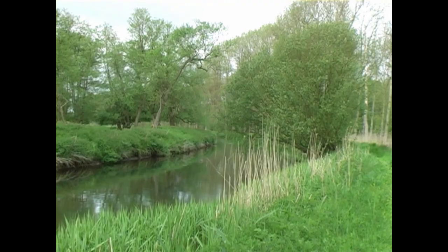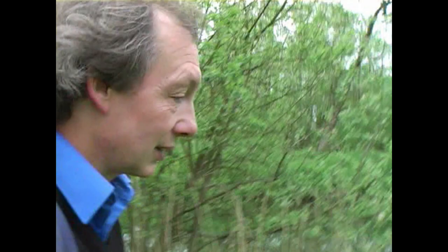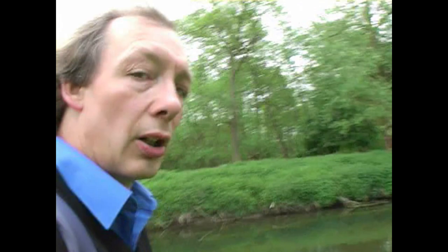Well, here we are, walking on the Little Ouse path. Beautiful river, nice and quiet at the moment. Apart from the odd duck making a fair bit of noise. It's in May, so we've got a fair bit of May blossom around as well. Very picturesque this time of year. We're going to walk along this river bank for about a mile before we get to Brandon.